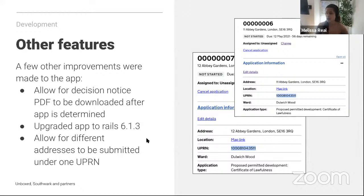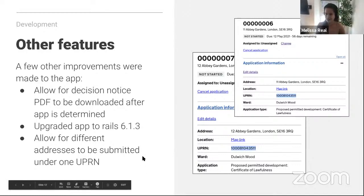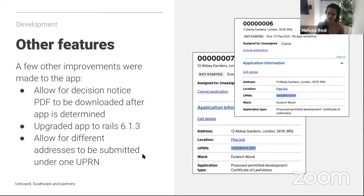On other features, we've also allowed for you to be able to download the PDF after the decision notice is published. We've upgraded the app to Rails 6.1.3, which means that we're now on a more secure platform. It's better for the future to always have the latest security updates and patches. So this was a really good thing to do. And we also allowed for different addresses to be submitted under one UPRN, which you couldn't do before, but it's important that you can, because sometimes you'll have a building with multiple blocks of flats that have the same UPRN, because the UPRN actually belongs to that building.